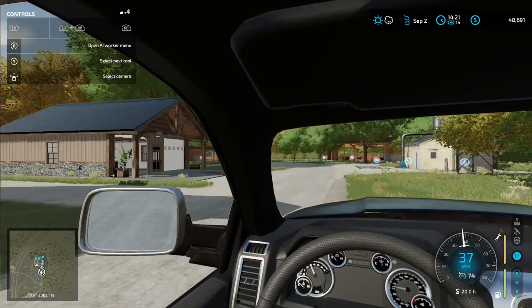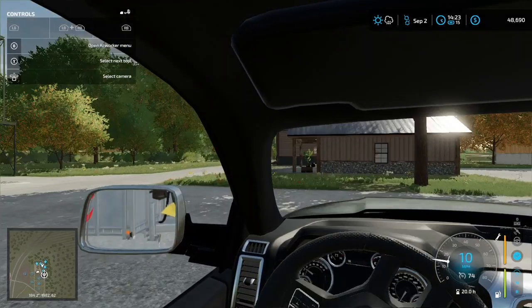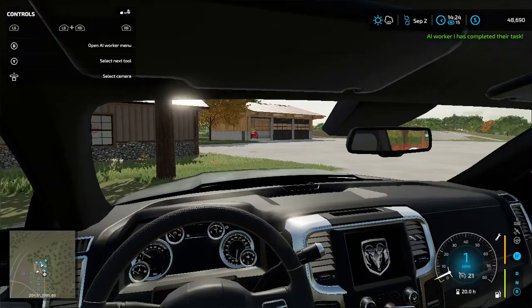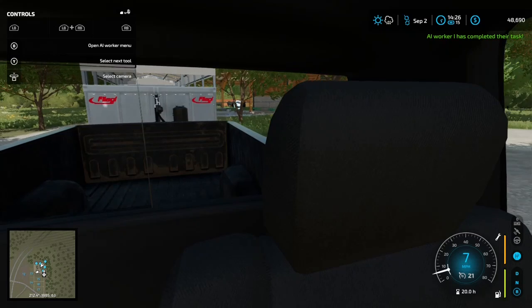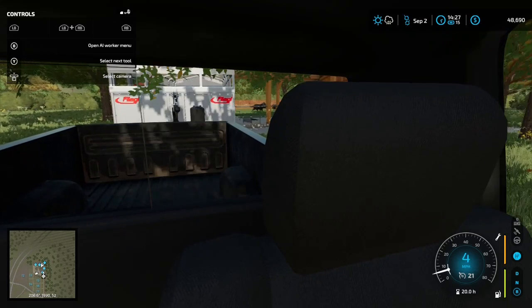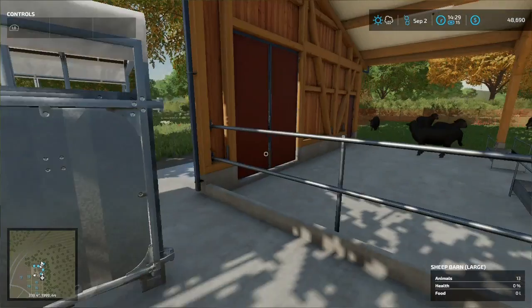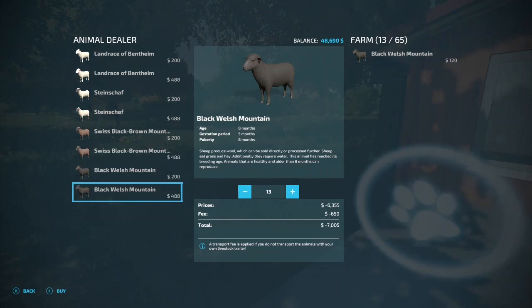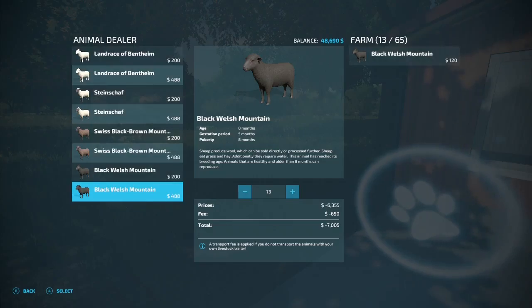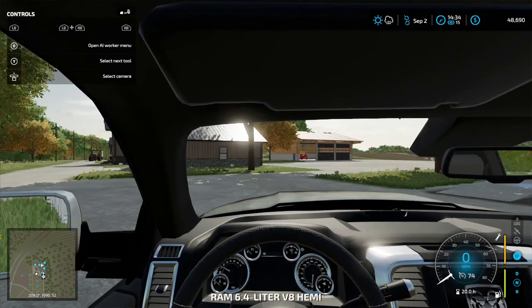All right. So here we are back at the farm with another load of sheep. And like I said, this will give us 26 sheep. And let's see if we can... back here. All right. We're not in position. Slide back into the truck here.